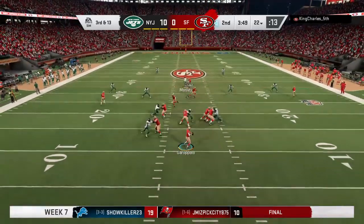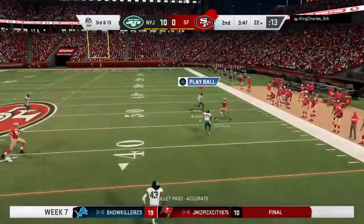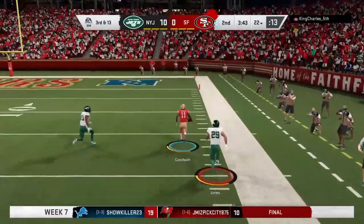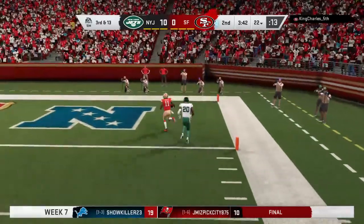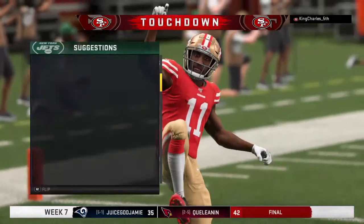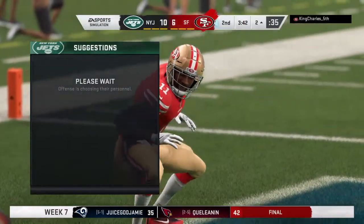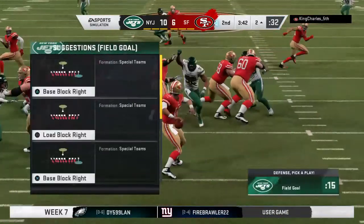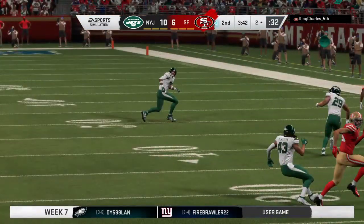From the gun, it's Garoppolo. Goodwin able to haul it in. And now off to the races, down the right side. Touchdown, 49ers. Marquise Goodwin, 78 yards, as they are now on the board here in the first half.